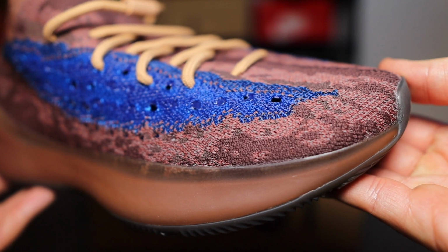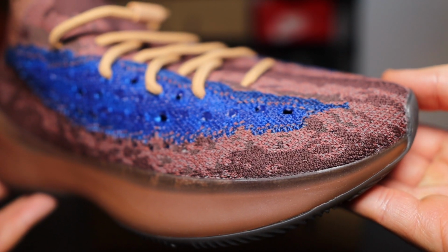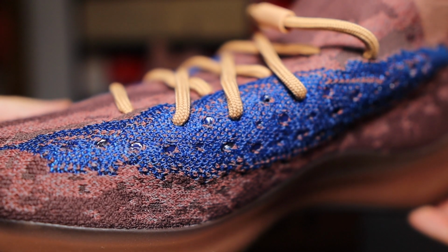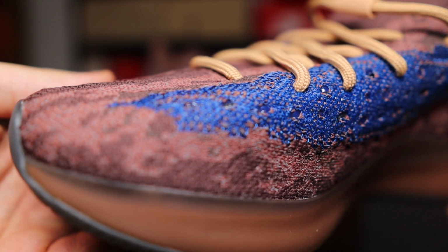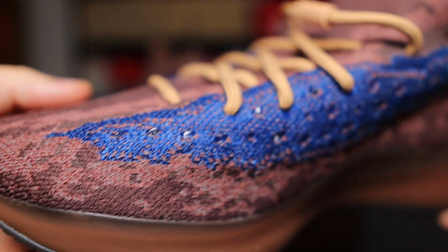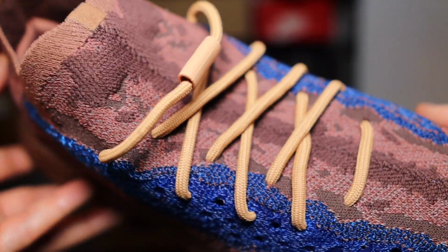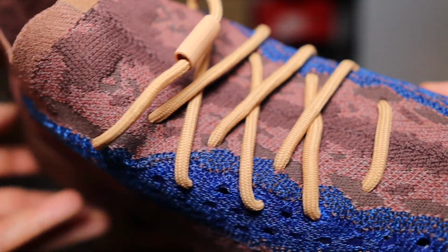No chance. Now going around the AZURE colorway, it is pretty much this browny reddish clay color, and of course we've got that very strong blue going across in that sort of scratch-like design. Now as much as I am not a fan of this colorway overall, surprisingly the blue and the browns really do go. Now it is like every other 380 we've had in terms of its design.